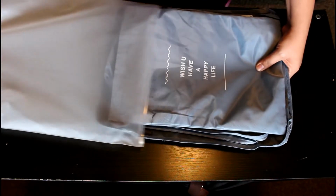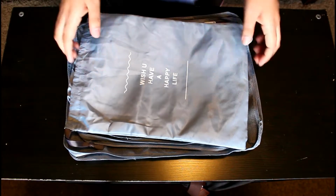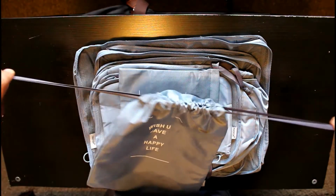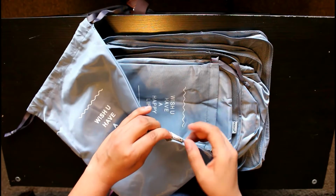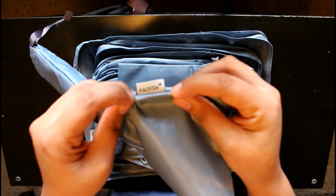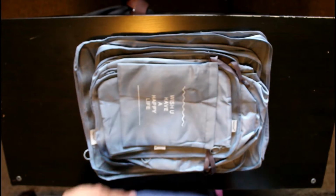So let's see what they look like. Okay, so here we have all the stuff. Yay, I'm so excited. It says, "Wish you have a happy life," and it's one of those little drawstring bags that comes collapsible, and I suppose you could put laundry or even shoes in one of these. I think it would serve its purpose. The material is really thick and sturdy, which I love, and this is by the company Fadish. I don't know if I'm pronouncing it right. Sorry if I'm butchering it. So that is the company, and again, it's this beautiful gray color, very pretty.